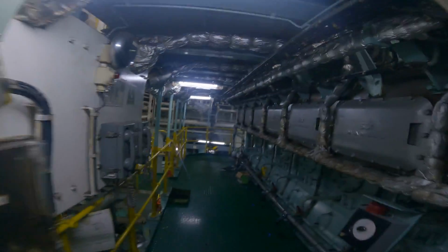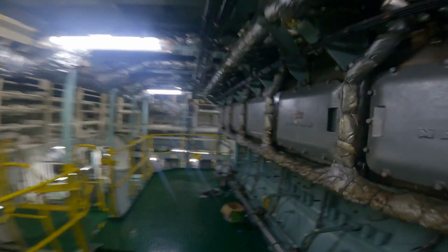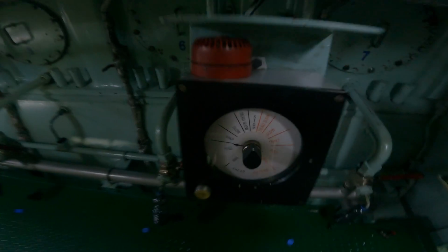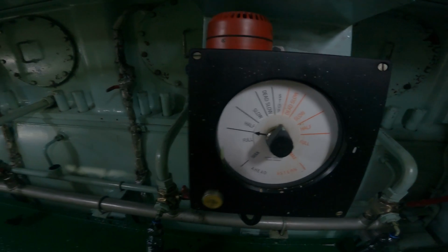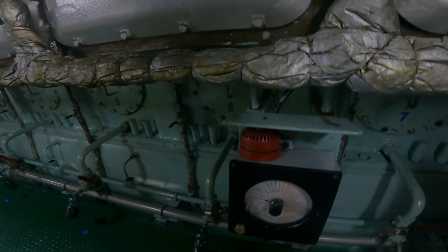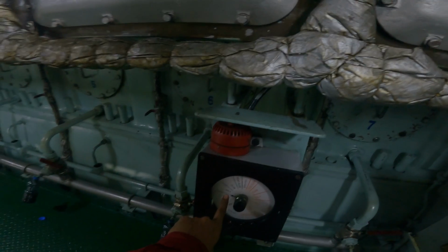So right now we are in our maneuvering platform. This is where we do our emergency maneuvering in case of failure. Here there's an indication of how fast you're going. That is what I'm trying to explain. Right now we are going half ahead. So, full ahead, half ahead, it's all different types of speeds that we maintain on board our ship.